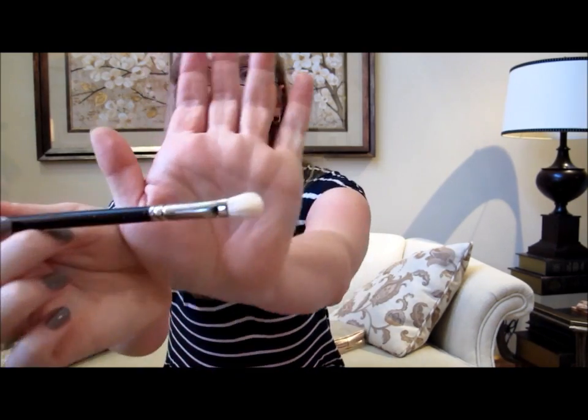I'm showing you my old one because it's clean. The other one's dirty. I used it this morning. And yeah, if you're gonna get one brush to start out with, I would recommend the 217. So it's just a fluffy, technically it's a shader brush. I use it to apply color all over. It won't pack on color like the 239. But honestly, you can build up your look with it. You can blend out your crease. It's concealer underneath your eyes.